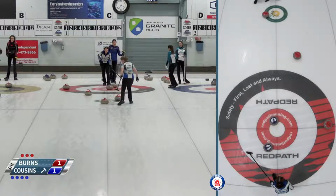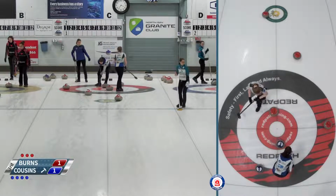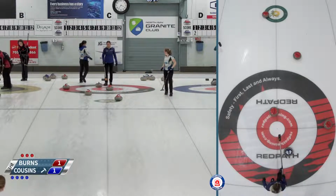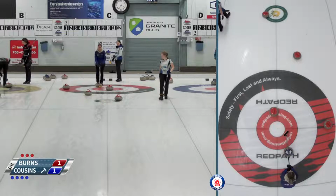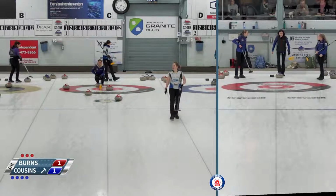Quiet weight again on this hit. It's going to be tough to make the double here. Should make contact with both. The top blue stone jams pretty solidly on the back one and just rolls to the 8 foot, about the 5 o'clock position. Burns sits 1.